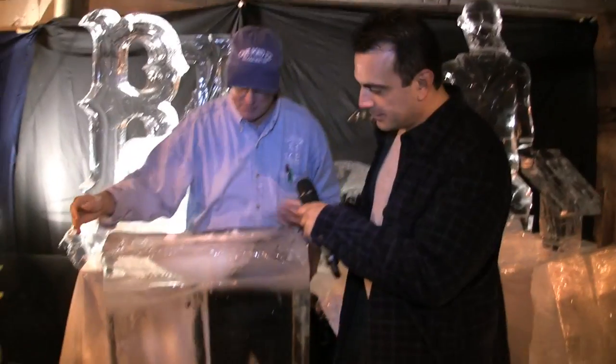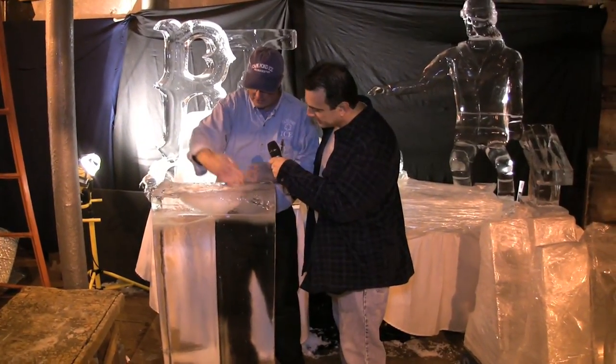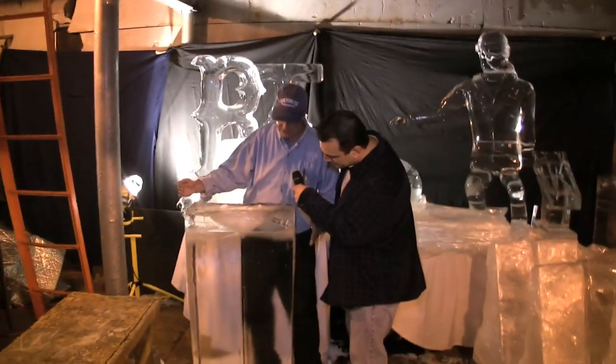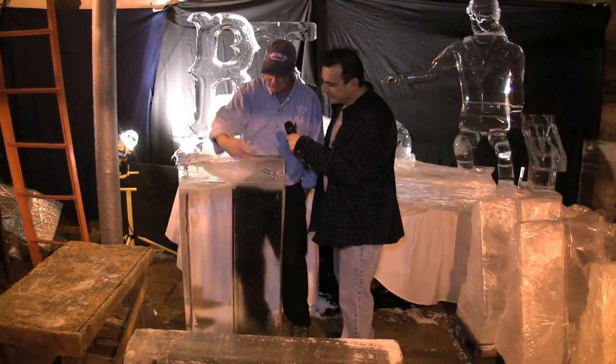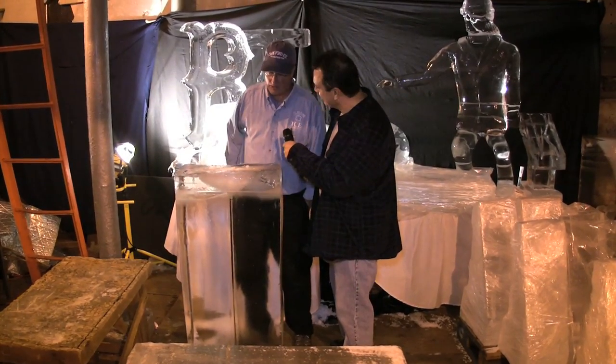But yeah, this is what a 300-pound block of ice looks like. It's 2 feet wide, 4 feet tall, and a foot thick. It's slightly tapered, which allows us to get the ice out of the mold. As you can see, this is an almost virtually perfectly clear block of ice. This is used for our premium sculpting.